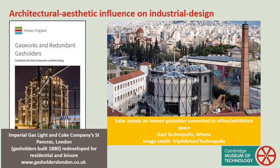These guidelines guide decisions regarding the possible retention or inclusion of historic fabric and site layout within a future redevelopment. The guidelines also take into account the important role of community engagement and oral history projects in capturing the memories and experiences of those who worked in and lived adjacent to gasworks. In industrial design, the legacy of the gas holder lives on.